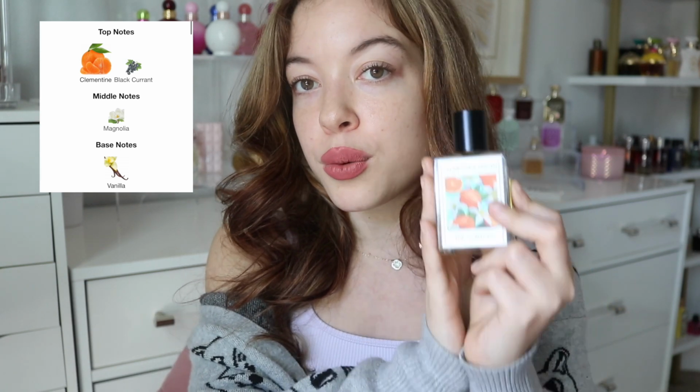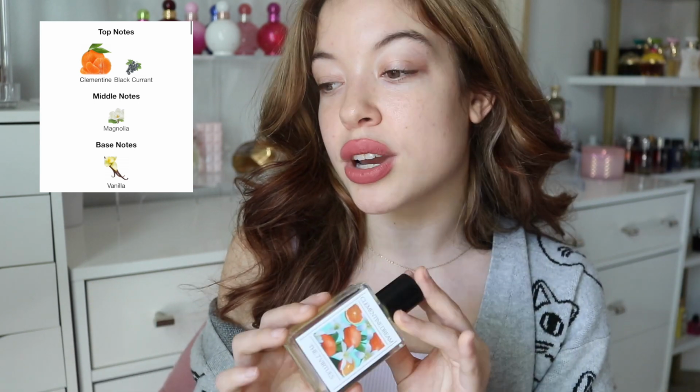I mean, maybe I could revisit it, but for me, I do think, of course, Clementines are sweeter, and I do get a good bit of sweetness coming through with this, and I love the way that plays with that more soft, powdery vanilla. So I do really enjoy this fragrance.